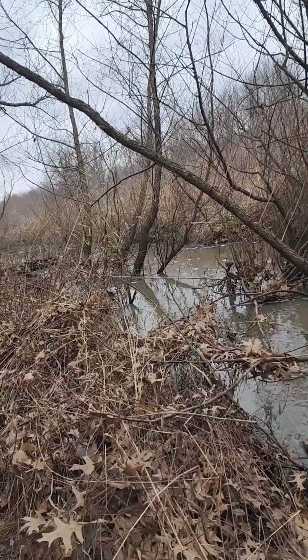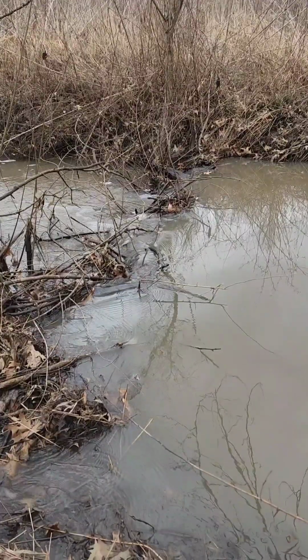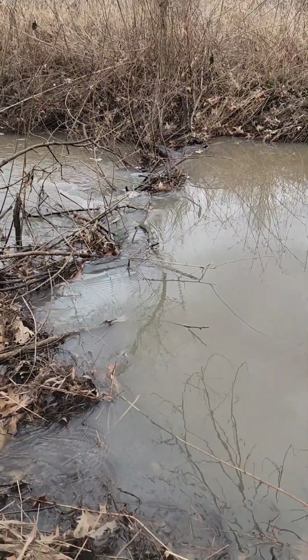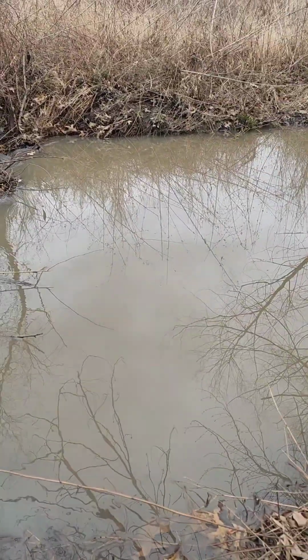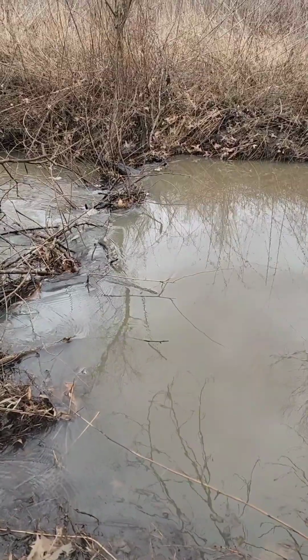But I've already destroyed 3 of these small ones, and this is farther down. The creek is a little deeper. I mean, as far as the bank is taller, but I don't know. I haven't gone in here to see how deep the water actually is, but they don't look like it's very deep.